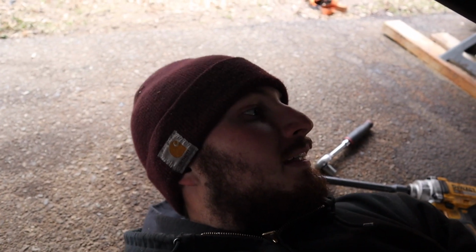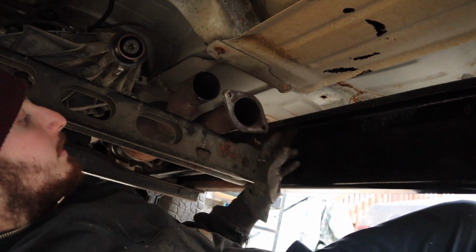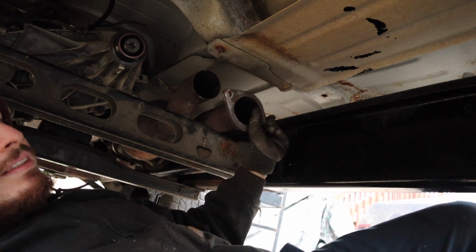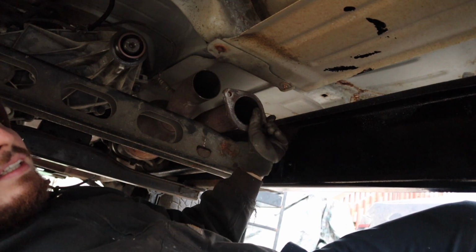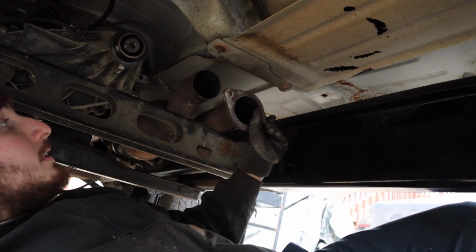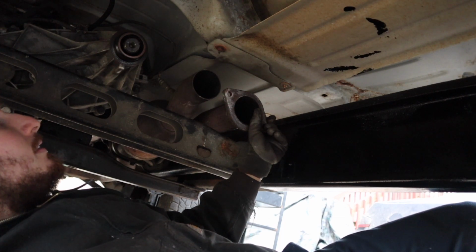Alright, well, I got exhausted up to this point. I think what I'm going to do, just to trick the computer, is clamp the other flange to this one for now, just so I can plug in the O2 sensor. And then I'll take it to work Monday and get those bolts out.